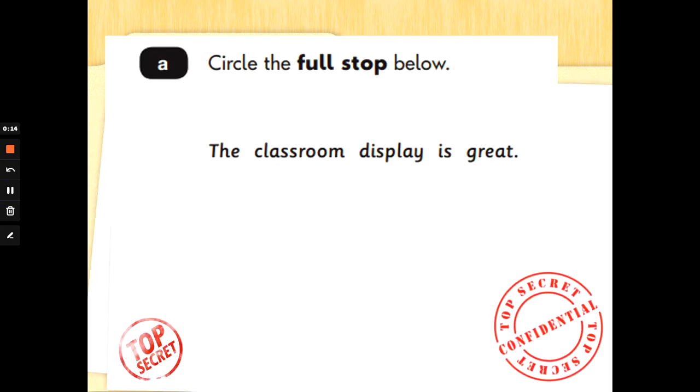A. Circle the full stop below. The classroom display is great. And with any Special Agent task, the word circle just means put a circle around it. Have you found the full stop? Easy. There it is. Well done.